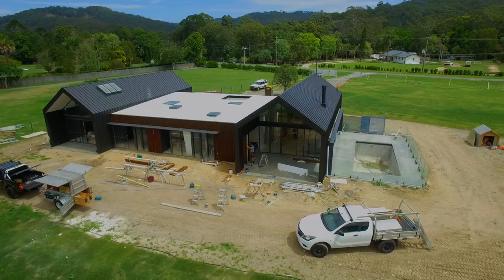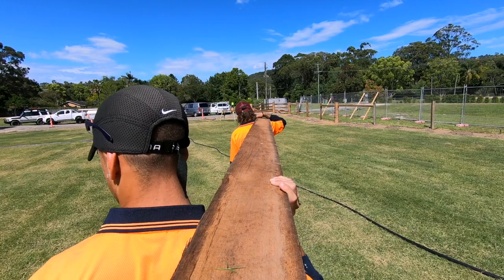We are going to take a sneak peek behind the scenes of the Yourtown's latest prize home, this beautiful custom-built home here in the Tullabudger Valley. It's taken 10 months to build, and now we're up to the final steps of doing the landscaping.